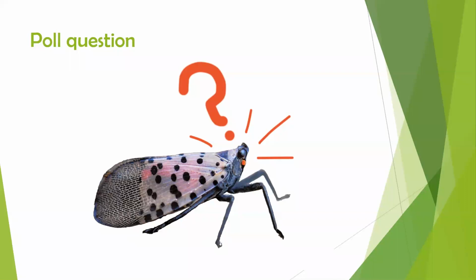So the question is being blocked by my volume window. Hold on. What are the current SLF control methods employed in Massachusetts? Is it broadcast pesticide application? Is it pesticide injections in the host tree? Is it visual surveys and traps? Or is it preventing host materials from entering the state?